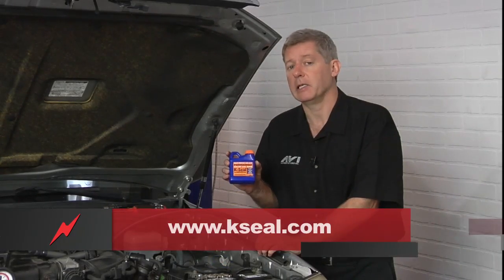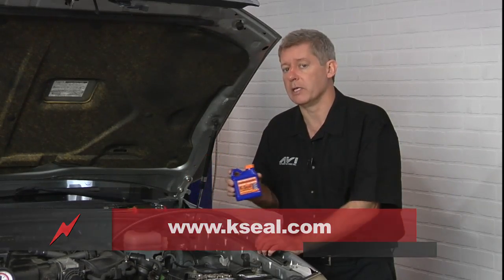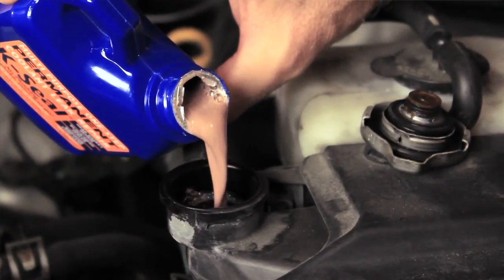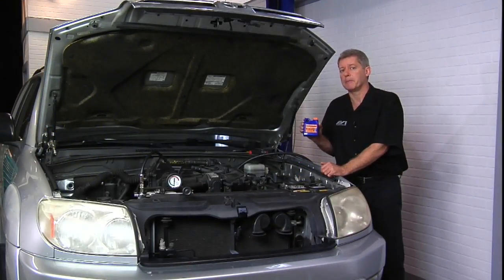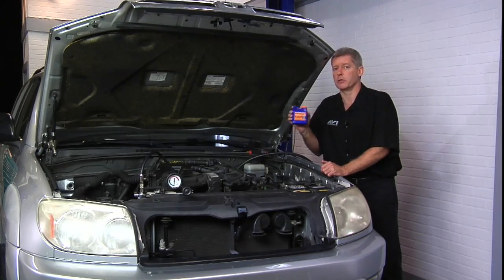We have a K-Seal. The K-Seal is a fluid that goes into the coolant system. You just need to shake it a little bit and put it in the radiator cap or expansion tank. Leave the engine running and it works in minutes. I hope this product helps you in the future when you are in front of a similar situation like this one.